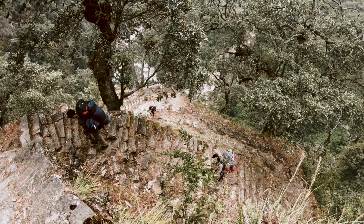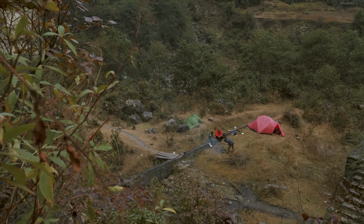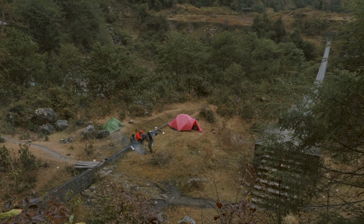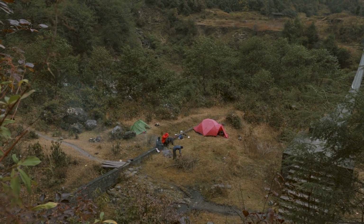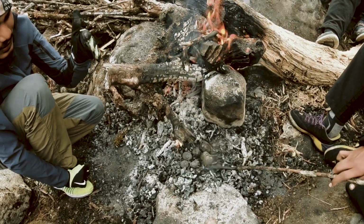So this is our campsite, about 5 hours north of Ilidanda, and 2.5 to 3 hours to Ulangchangola. We were thinking about going the whole way, but decided not to on this occasion, so we set up camp here by the bridge.